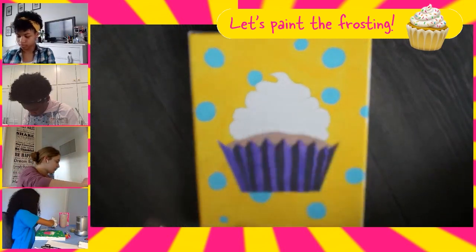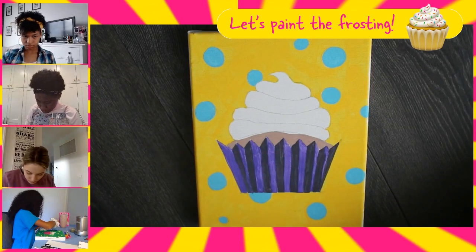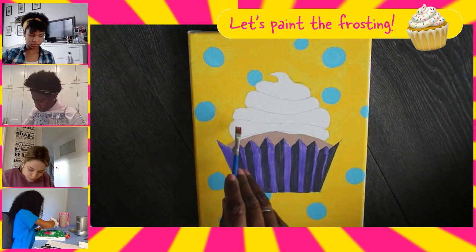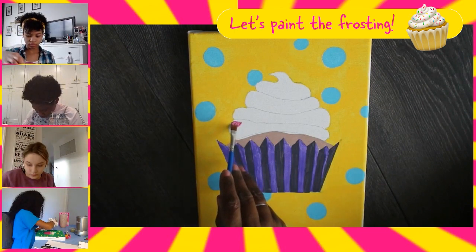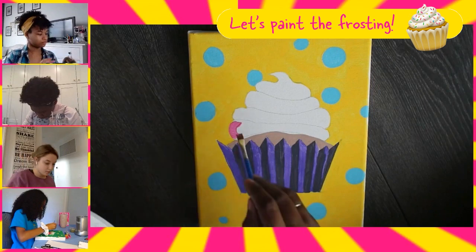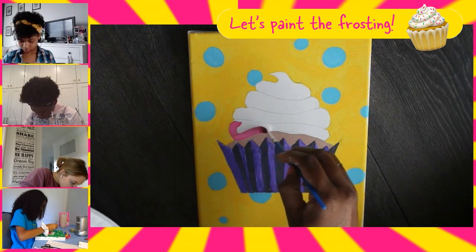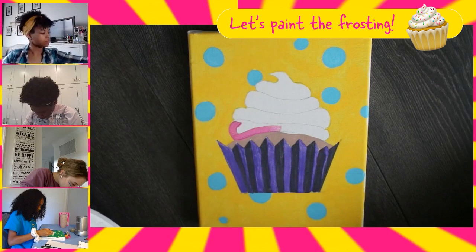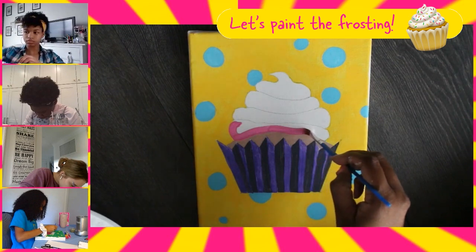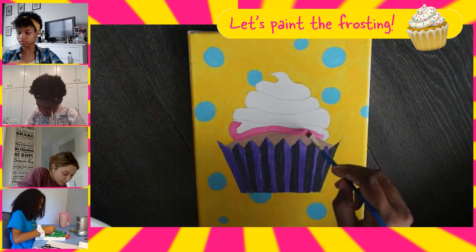So I'm using my flat brush again. I'm going to take the pink. This is the darker pink. And go along those parentheses that I made, again letting the flat side of the brush do all of the work. I'm going to follow along that cake. And don't forget to put the little dip in there that shows that the frosting is sitting on top of the cake.